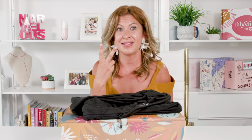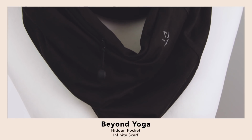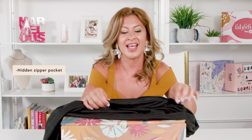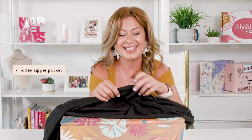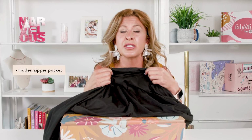It is, of course, scarf time, and we actually have two amazing scarves as choices in this box. First up, we have the Beyond Yoga Infinity Scarf. What I love is that it actually has a hidden pocket inside, so you can put in your credit card or keys, your cell phone, anything that you need on the go when you are working out.